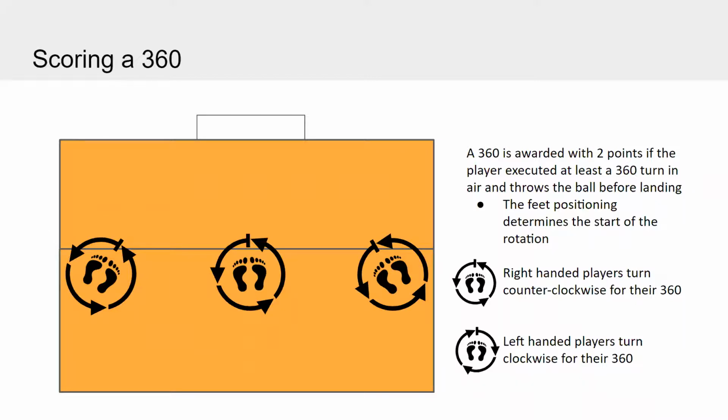So let's look at how to actually score with a 360 motion. We as referees have to decide whether the motion that we're seeing was a full 360 or was not. The way we do that is we look at the feet of the player jumping to score and the feet positioning. Usually the feet should be pointing towards the goal when they start their rotation. Right-handed players, when they're coming out of a spin, will usually turn counterclockwise towards the left for their 360. Left-handed players will turn clockwise towards their right side.